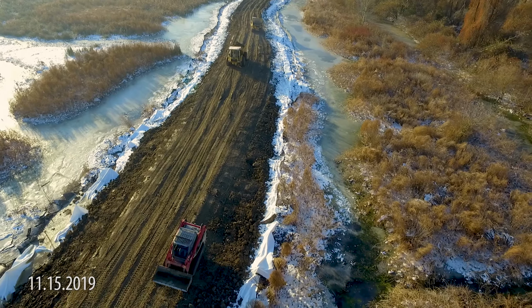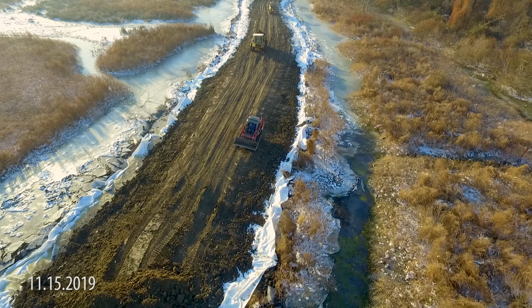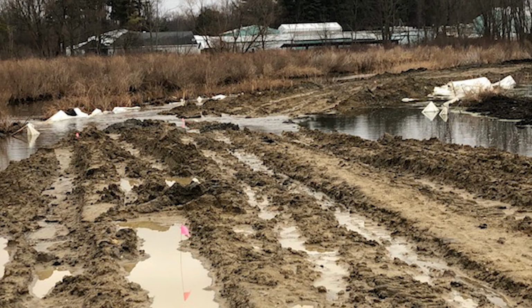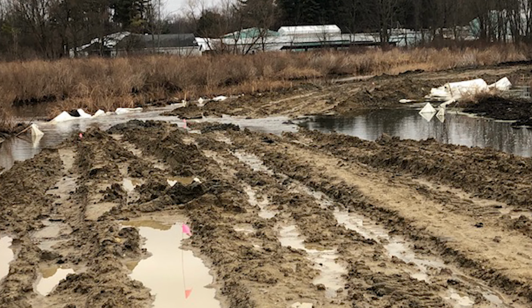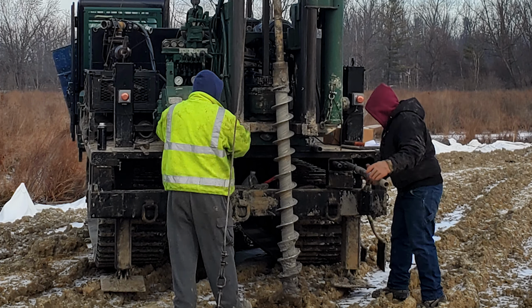At the end of November, however, it became obvious that there was a problem. At the site of the breaches, the soil was settling at a pace much different than the surrounding area. This put the project on hold until additional soil borings could be taken.